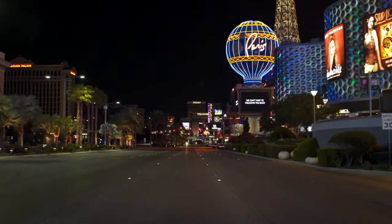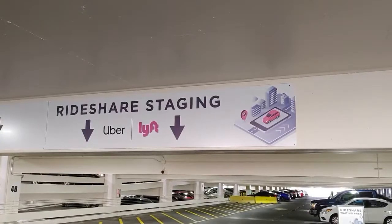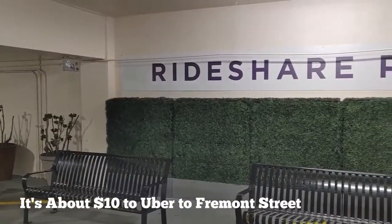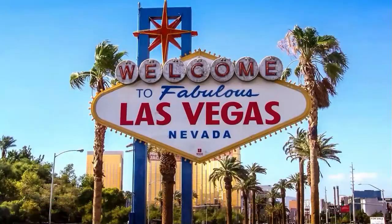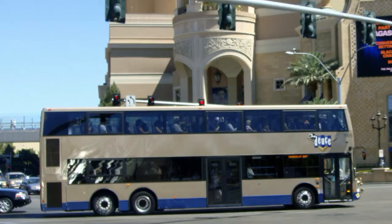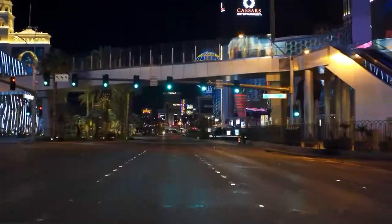Getting around Vegas from the Sahara. So if you go out the main door, up an elevator to the 4th floor of the parking garage, you'll find the rideshare pickup. You can grab your Lyft or your Uber there. Super simple. They got some benches. Really well done. Also, you could go to the Las Vegas Strip and catch a bus that will run you down to the Fremont area or back down to the main part of the Strip.